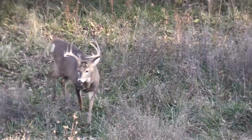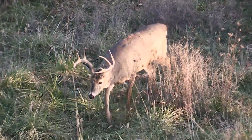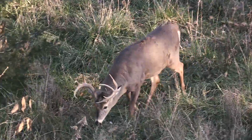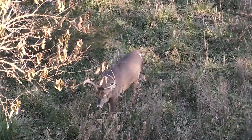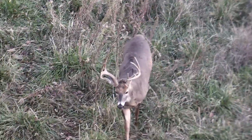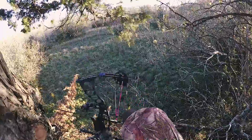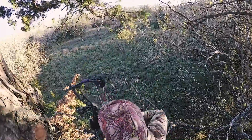On November 9th, I don't care to admit it, but it was an absolute train wreck on our part. We had a buck come in that we would have loved to get off the property, and Taylor was more than happy to shoot him with her bow. But unfortunately, we upped her poundage a lot this year, and with the amount of clothes, the adrenaline, and everything that went into that, she just wasn't able to get her bow back.